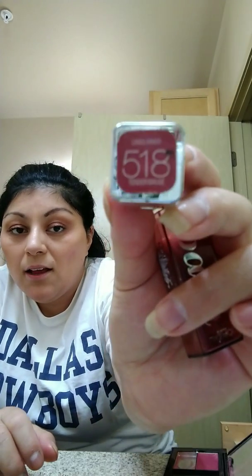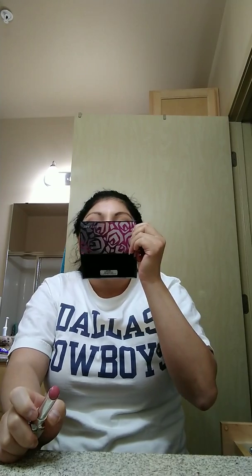I don't know if you can see that. Tender Mauve. I'm not really a peachy nude type of girl, because I like reds, but my mom doesn't use red. I think she tried it and she just didn't think it was her.